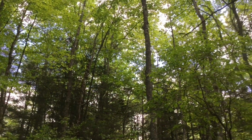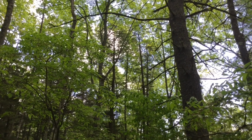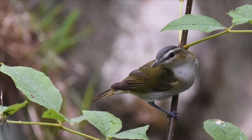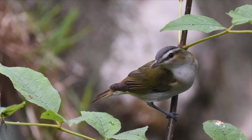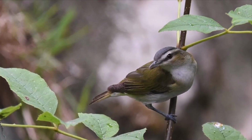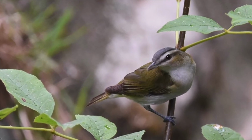Another bird you might hear singing in the cedar swamp is the red-eyed vireo. These are long-distance migrants, and males of this species sing tirelessly throughout the day all summer long. Their song is a series of slurred notes, each phrase ending with an up or down slur before a short pause. Let's give it a listen.